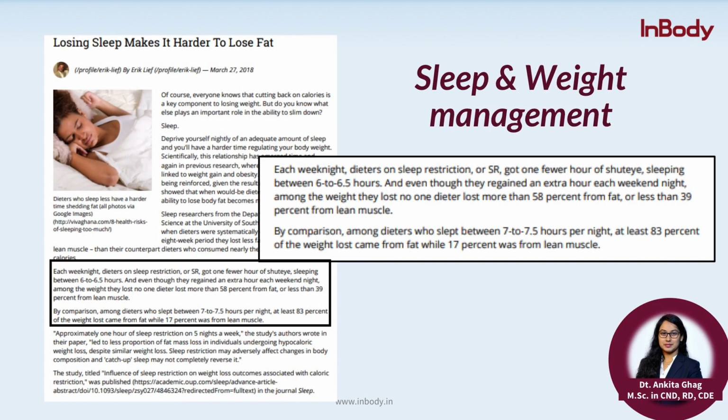People who slept for 6 to 6.5 hours found it very difficult to lose weight. When they lost weight, 58% was from their fat and 39% was from their muscles, which is not good. As compared to that, the people who slept for 7 to 7.5 hours lost 83% of their weight as fat, and only 17% was lean mass. So it's very essential to have adequate sleep timings to preserve lean mass also.